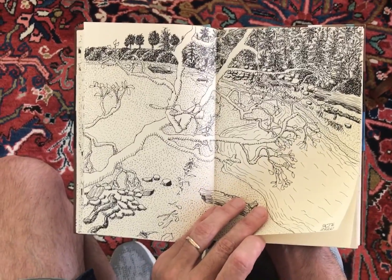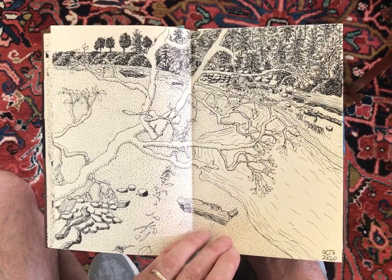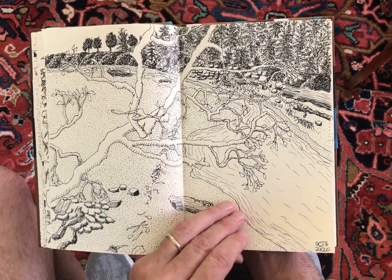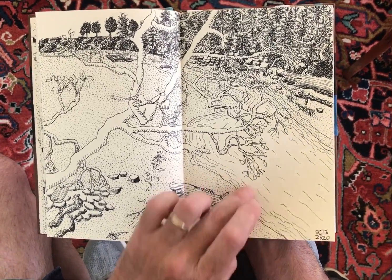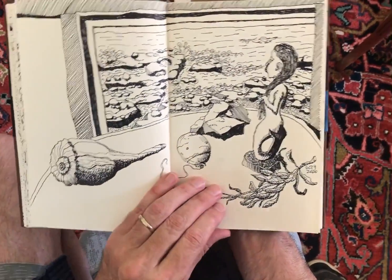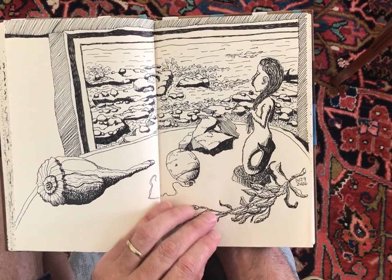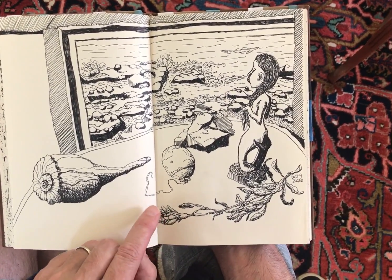If you've been to the Cape Perpetua Yachats area, I'm sure you'll recognize some of these places. This beach, for example, is the beach right in downtown Yachats, and the river that runs out to the ocean there. As I said, some of the drawings are more successful than others, and some of them, like this one, are an opportunity for me to challenge myself.